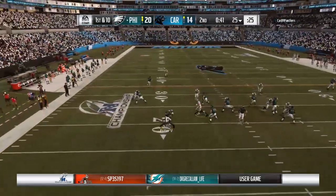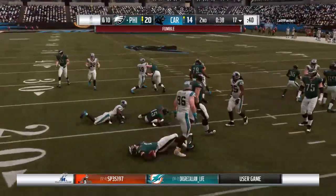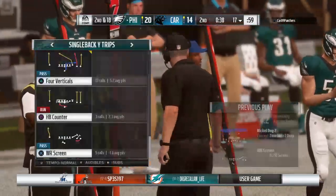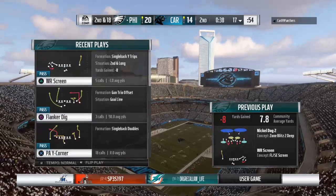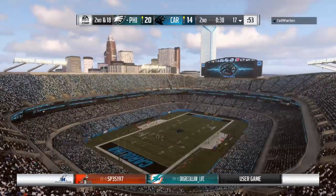So after the INT, here's Wentz. Nowhere to go here. He lost the football. But I believe it was covered by an Eagle. It was. And Philadelphia is going to hold on to the football. And the defense not able to get it.